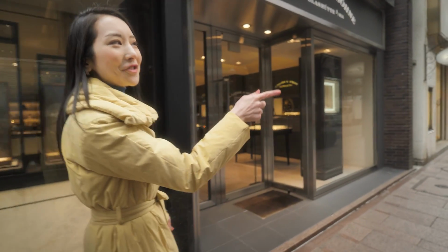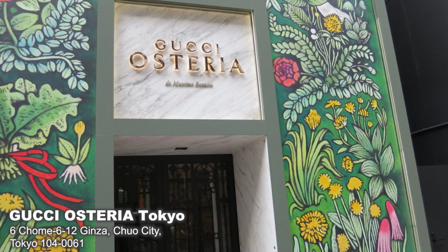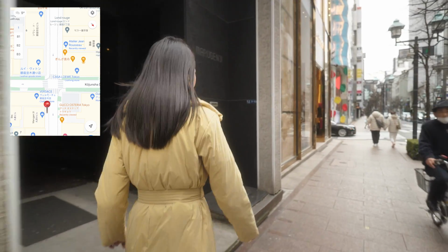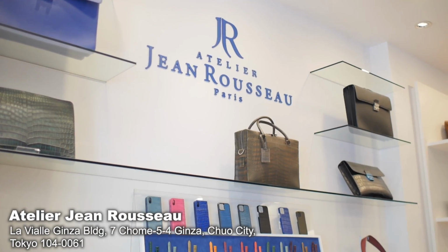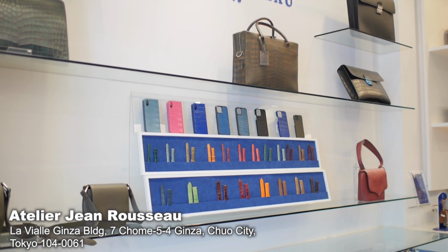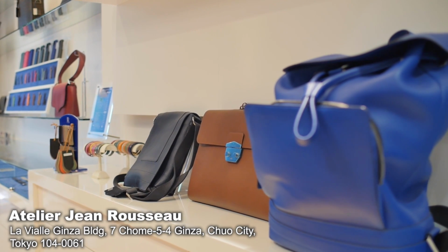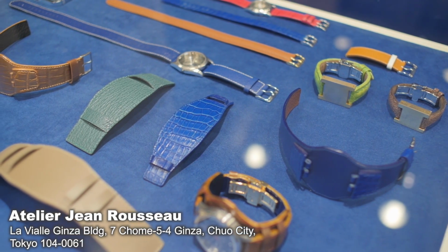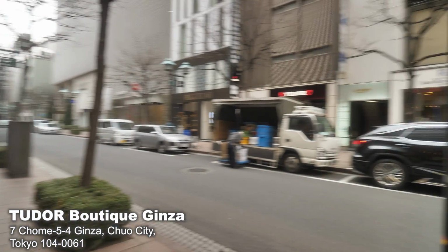Next to Hyatt Centric, there's Gucci Osteria over there, which is their 3rd restaurant in the world. I'm sure you'll enjoy the food there. And on my right, I show you my favorite leather bespoke craft atelier, Jean Rousseau. At Atelier Jean Rousseau, you can order waist belts, bags, and of course watch straps. I'm sure you'll be satisfied with the wide variety of leathers they carry. Over there, I see Tudor next to Atelier Jean Rousseau.